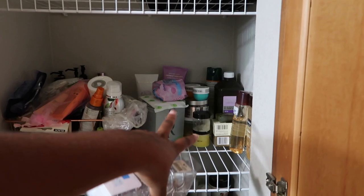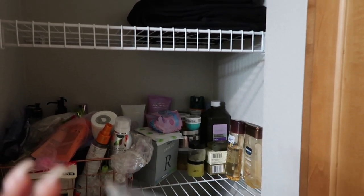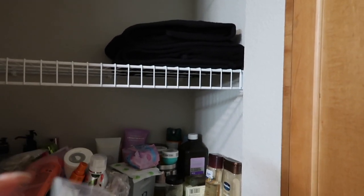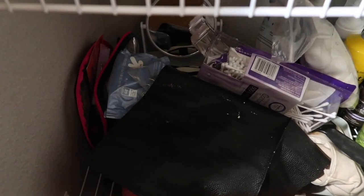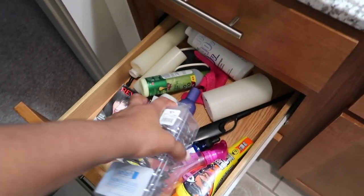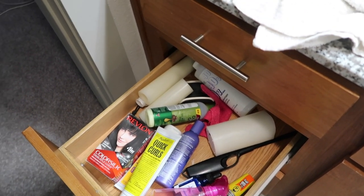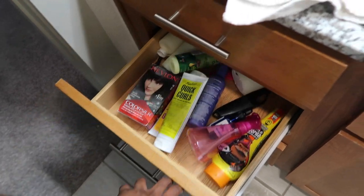I have my sugar scrubs and my lotions and sprays and body washes back there. But then there's also some first aid and mosquito spray and then sunscreen. And then there's some hair care. And then there's makeup and Q-tips and hair care down here too. And then there's also hair care and flameless candles and other junk in here. So all of it needs to be organized, and I just need to figure out where I'm gonna put everything.